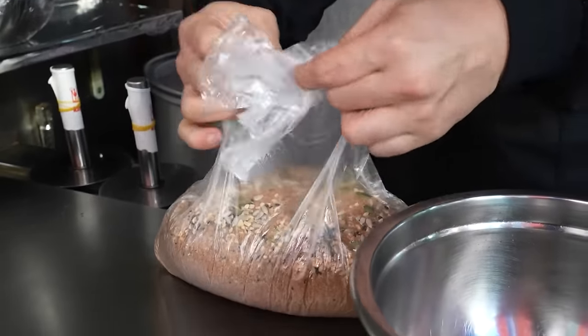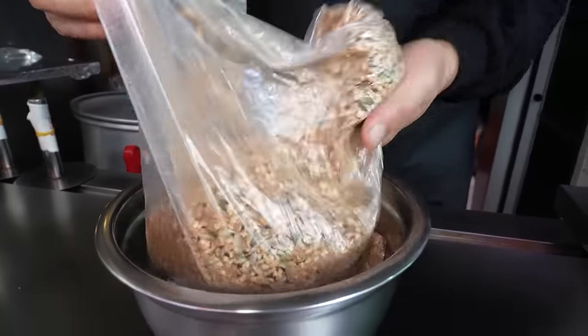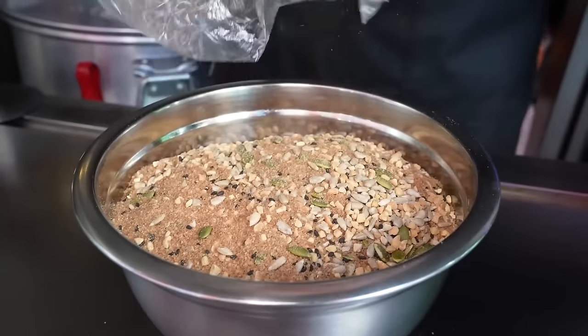This is how the popular gluttonous sweet pancake Korean bubble hotteok is created. Try not to drool.